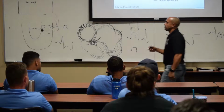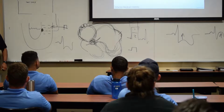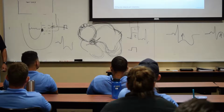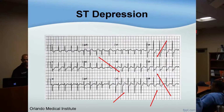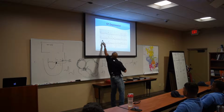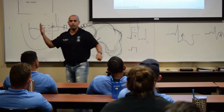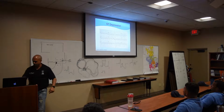Now, as ischemia starts to evolve, let's talk about the pressure a little bit. If you want to know what ST depression looks like, it's right there. I'm way off on my picture, my arrows, but I'm trying to point. You see the depression up there? Can you see it? It's identifiable, right? ST depression.